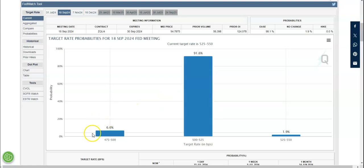Now, there's 6.6% that believe a half point cut, which, maybe if they want to do like 3/4 points this year, they could do a half. Wait to see what happens. And then in November, after the election, or December, maybe they give us a Christmas cut, and that'll give us, what, 3/4 of a point down. So it may still happen, but let's see, guys. That's good news. I would say September is more than likely, definitely a 1/4 point cut.